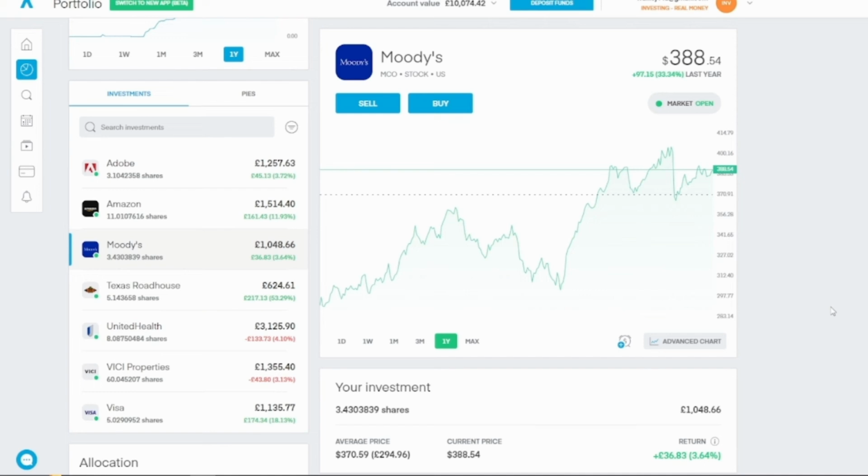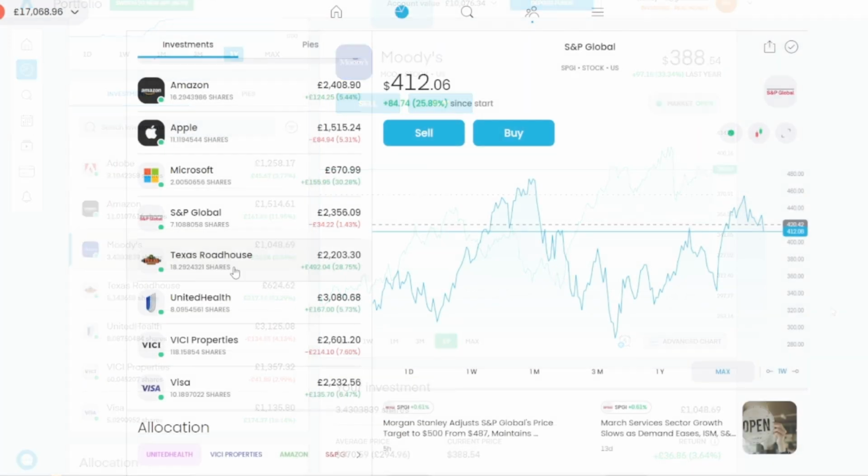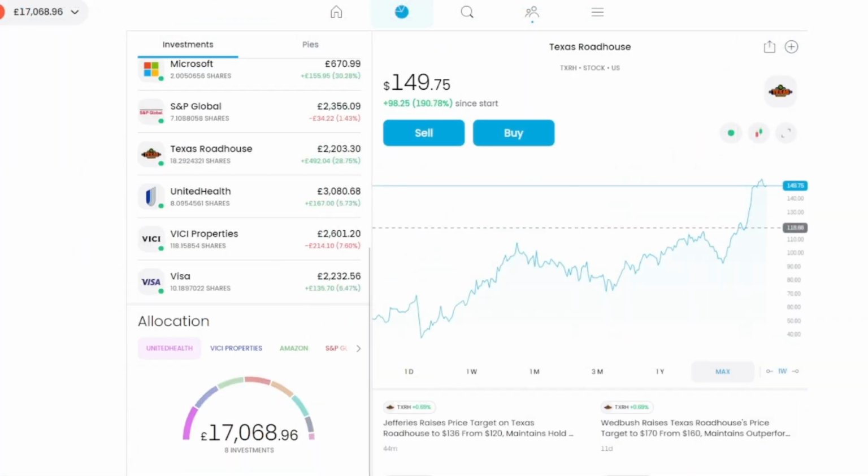Moving along, we have Texas Roadhouse. Next, I only had around 5.14 shares in the taxable account, but it was up around 50% when I sold it, so I still believe in the company and bought them again straight away. I was up around 40% in the ISA account when I purchased them, so now it shows me up about 26.21% with 18.29 shares at a value above £2,100 or so.